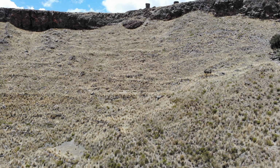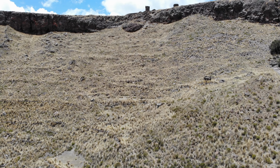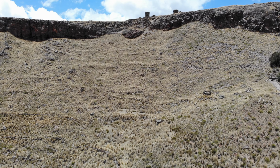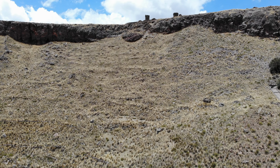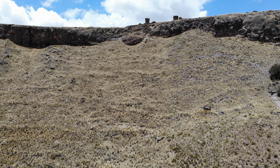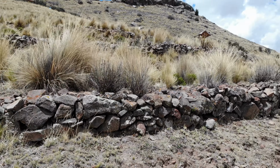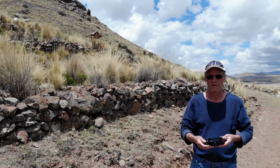So up at the very top of the mountain next door are relatively massive Chullpa towers. These look like they were made with lost ancient high technology. There are two round ones and one square one. It's a climb of about half an hour to get up there.